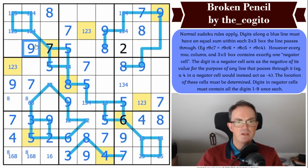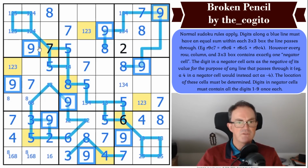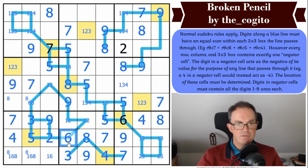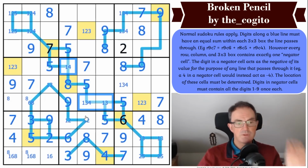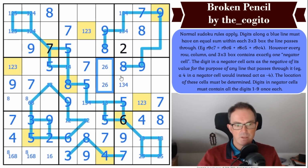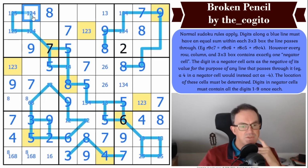Have I done all the 9s? Yes. Have I done all the 8s? No, I've got the X-wing of 8s left. I've got very few 6s by the looks of things. So 6, okay. I've got a 1, 3, 4 triple in the middle box, which of course is the natural corollary of having 3 digits that add up to 8. So that is a 2, 6 pair, which means these are a 1, 3 pair, which is that a triple? Not quite. No, it's not quite.